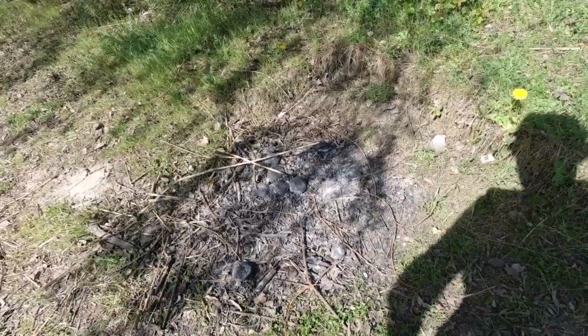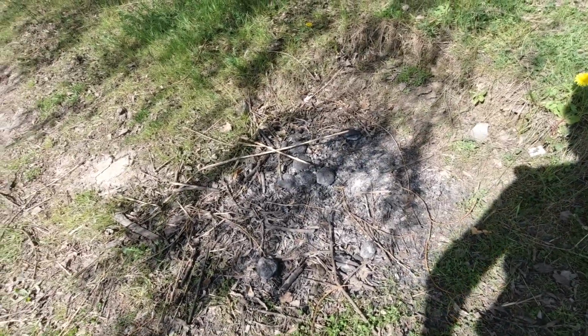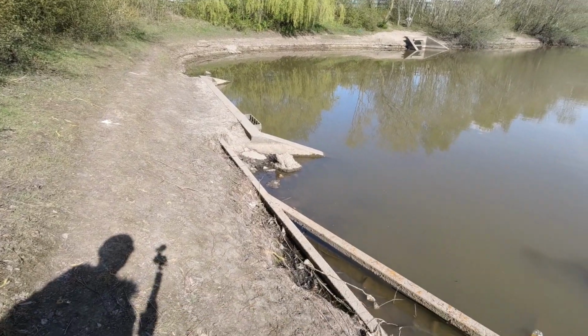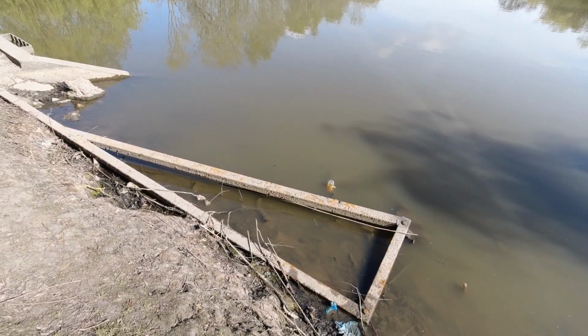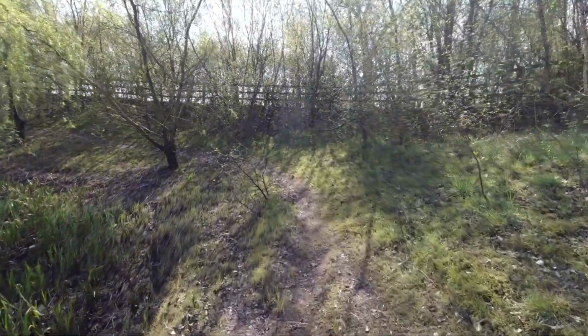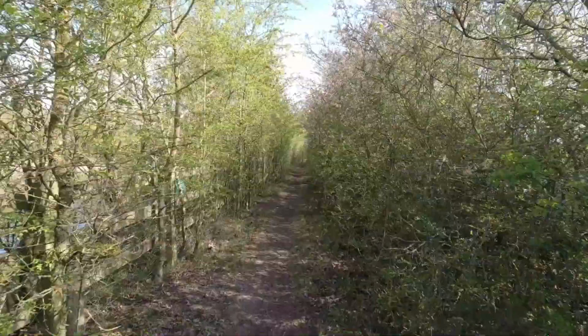Nice. It looks like it's been a very naff attempt at a fire. So this is it from the other side. Look at that, looks like it's been a security barrier gate at some point, isn't it? Dumped in here. Right, I'm going to go out and have a look around the periphery.